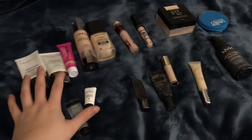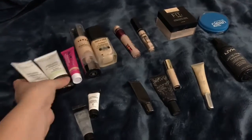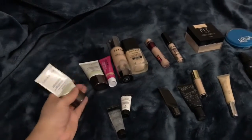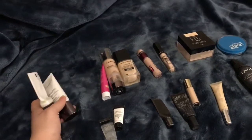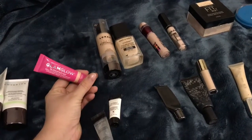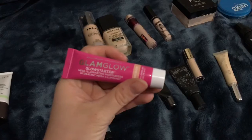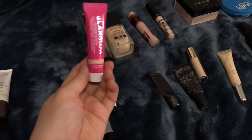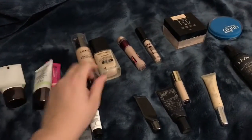Alright, this is basically my face and my primers. So I'm going to start off with my Cover FX Mattifying Primer. This is almost empty, so I bought a backup because this is my holy grail. This is technically a moisturizer, but it's the Glam Glow Starter Mega Illuminating Primer in Nude Glow. I don't really have an idea of it yet. I've only used it a couple times.